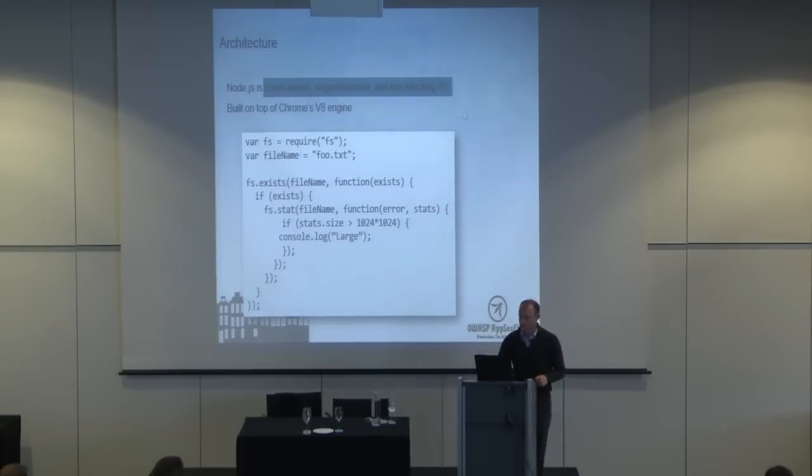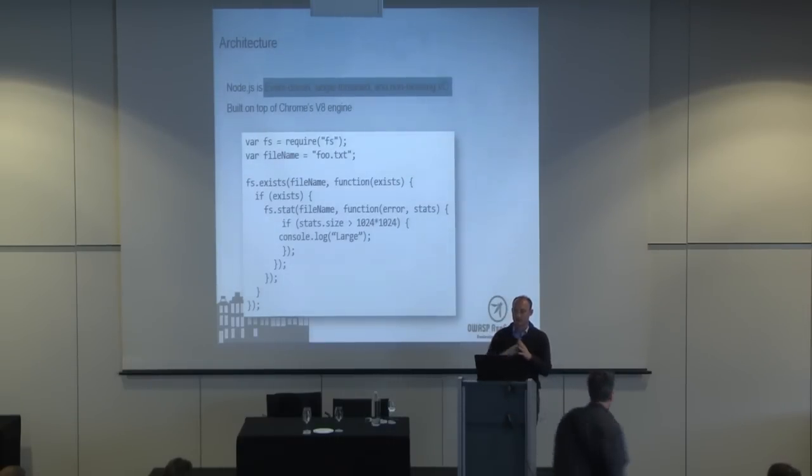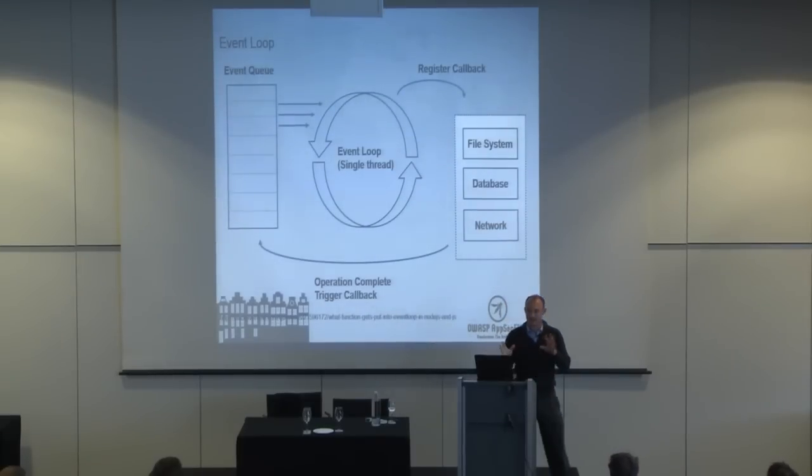The one that appears right in here. Once you found the file, give me the statistics of that file. Once you get these statistics, call back my callback function. So it's not a linear execution, but rather a lot of callbacks back and forth. Looking at the architecture, basically there is an event queue.